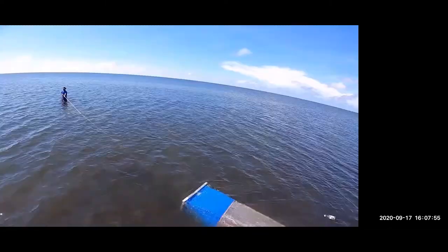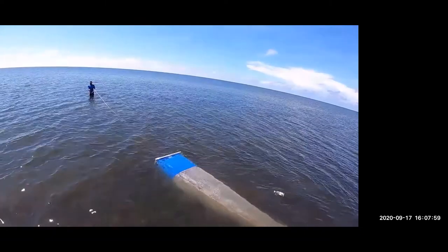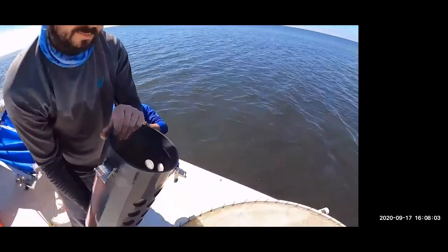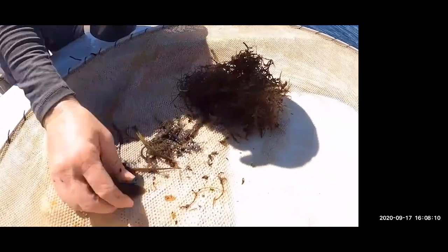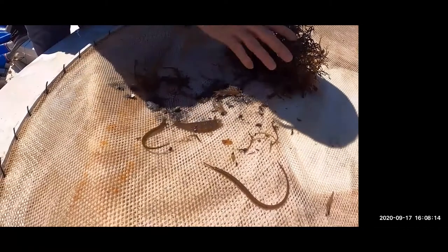It slides over the top of the sediment so it doesn't rip the grass out, and all the animals in the grass get captured in the net at the cod end. From there, they all get identified, counted, and weighed, and from these, we can compare how invertebrate and small fish communities change in these grass beds throughout the Gulf of Mexico.